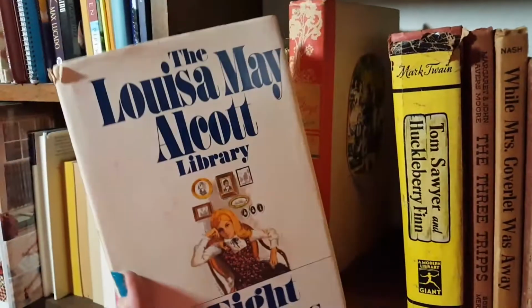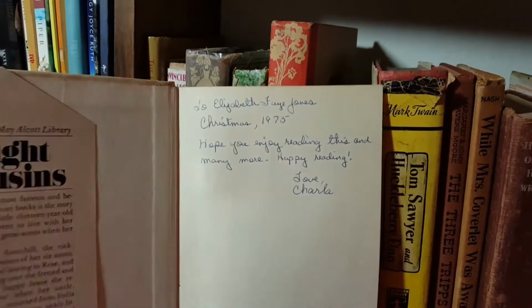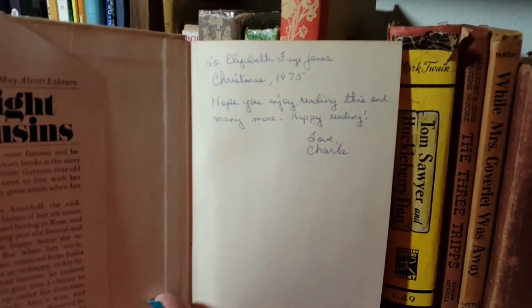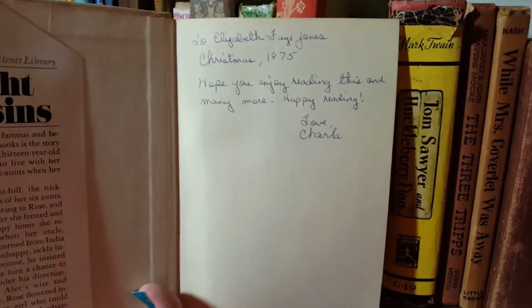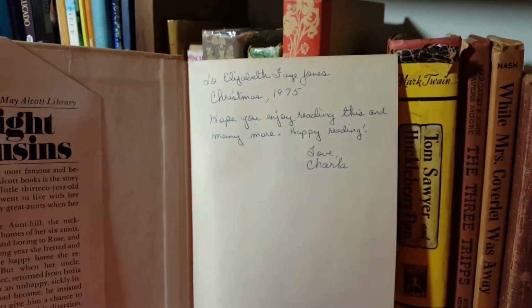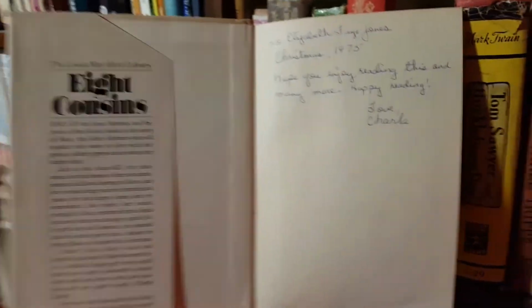It may be inscribed. Let's see. Oh, it is. Oh, wow. Look at that. This is from my sister. To Elizabeth Fay Jones, Christmas 1975. Hope you enjoy reading this and many more. Happy reading. Love, Charla. So I would have been in the 6th grade in Christmas of 1975. And that is when I read this in the 6th grade.